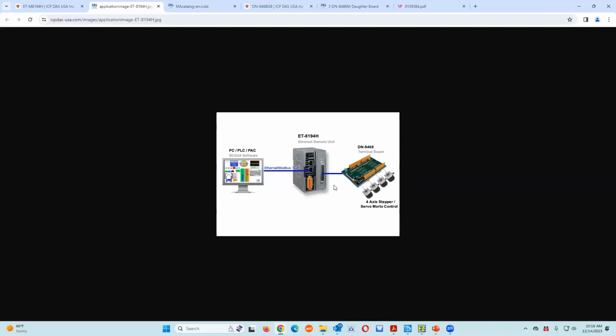Once you program the positions in, you can control them using a PLC, a programmable automation controller, or a SCADA software as shown here in this picture.